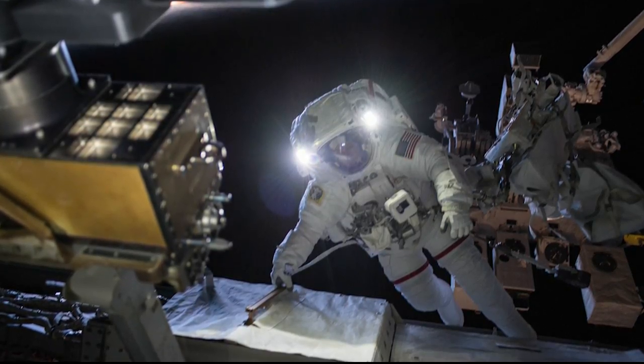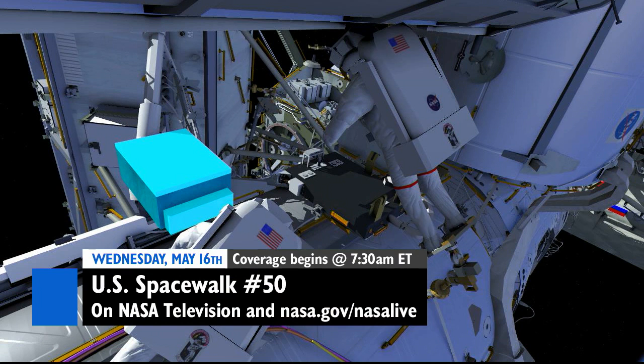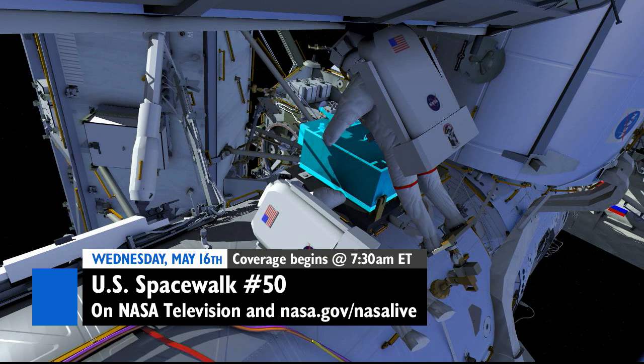The primary objective is to finish upgrading cooling system hardware. Live coverage of the spacewalks will air on NASA TV and nasa.gov.